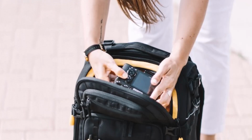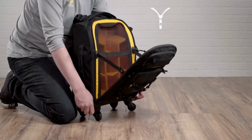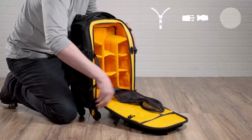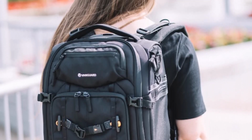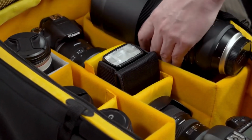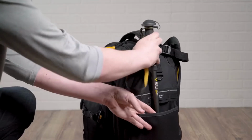Despite its robust feature set, the weight remains a manageable 3.9 kilograms, while the sumptuous gear padding ensures your equipment travels in luxury. However, the 4-wheel configuration does impact interior capacity, shrinking from 54.9 by 34.6 by 21.9 centimeters externally to a more compact 40.9 by 31.1 by 11.4 centimeters internally. Seeking greater space? Consider the larger Alta Fly 58T, though it forfeits carry-on compatibility.